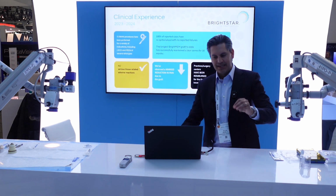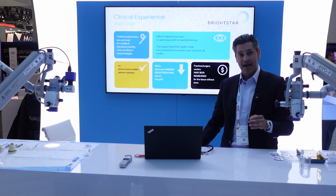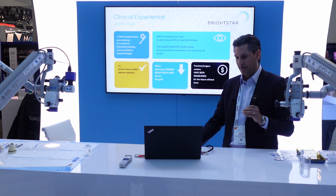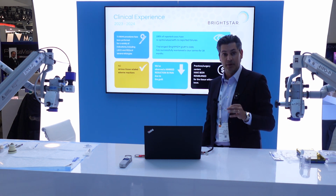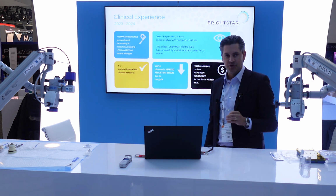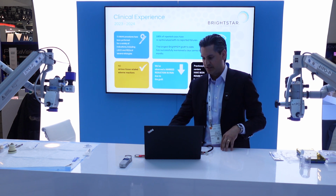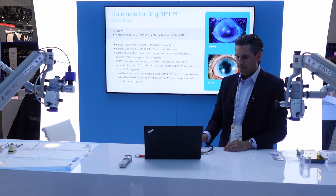So we soft launched this product in April of 2023. To date, we performed 72 BMAX or BrightMEM anterior keratoplasty transplants. 100% of reported cases have reepithelialized. We've also observed a marked reduction in pain after use of this graft, which is something that we didn't anticipate during our preclinical studies.